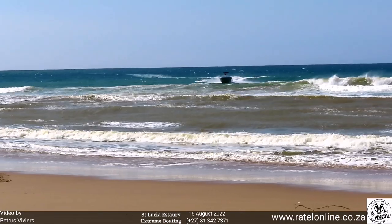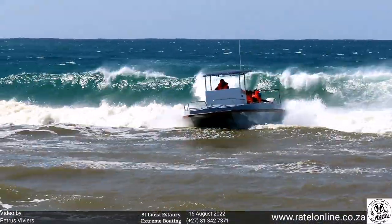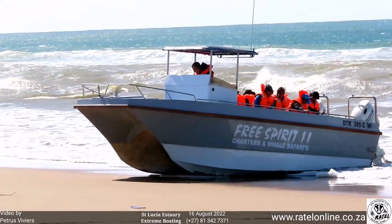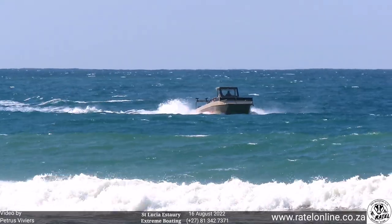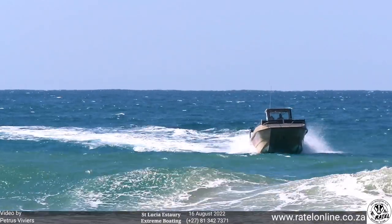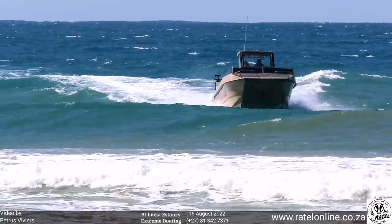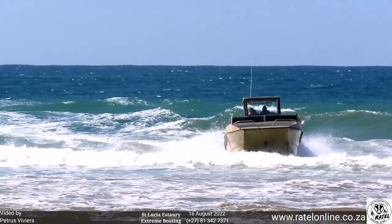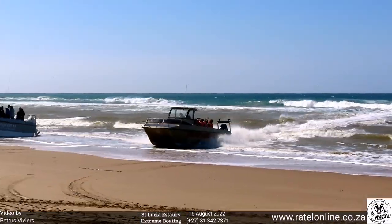Free Spirit 2 coming back after the second launch of the first day that it launched. Let's see if Sky remembers to keep the water on the sandbank. Beautifully done. Yes, that is a beautiful boat. Wow, well done Sky. Well, Charter 1 coming back, second trip for today. Well done Bernard.